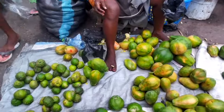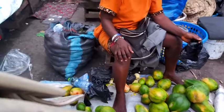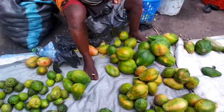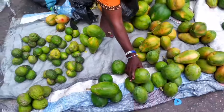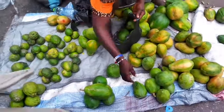Here I saw pawpaw, and I know she likes pawpaw so much, so I was like, let me buy some and add it to her items. Though she didn't ask me to buy pawpaw, I decided to get one for her, and this is the amount that it cost.